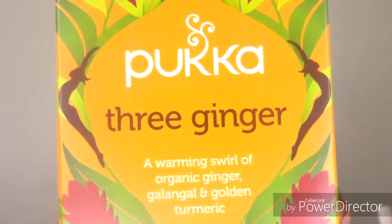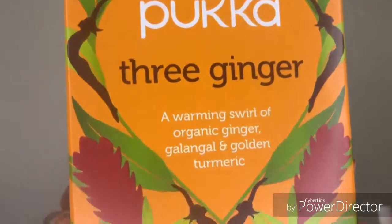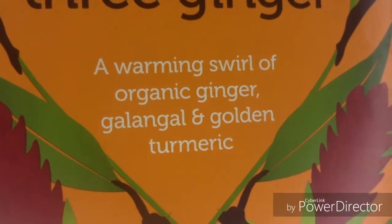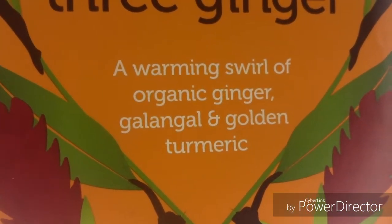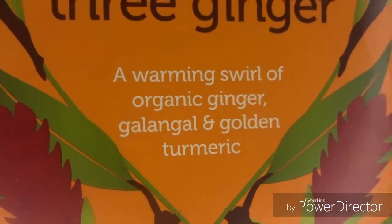Then the last one I have to show you today with the Pukka range is Three Ginger. Here it describes all of the ingredients, and this is the packet in general. Again, ginger has lots of health benefits, and this is a brilliant tea if you want more variation in your ginger teas.